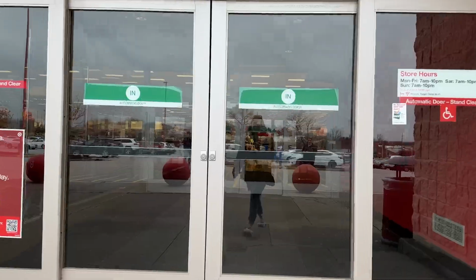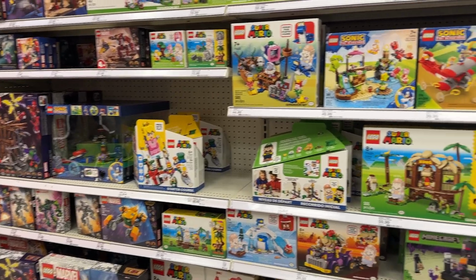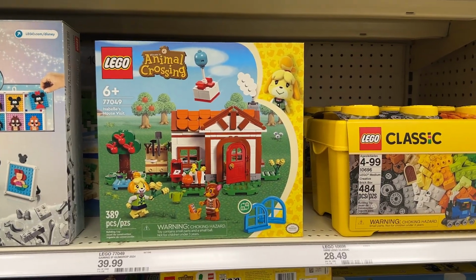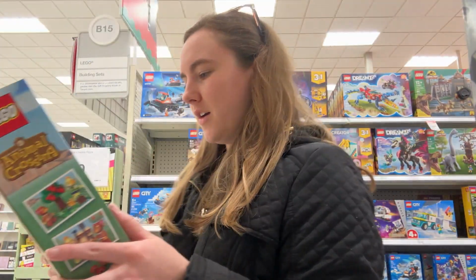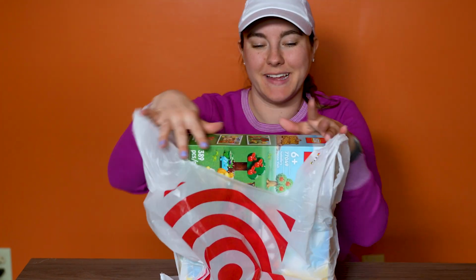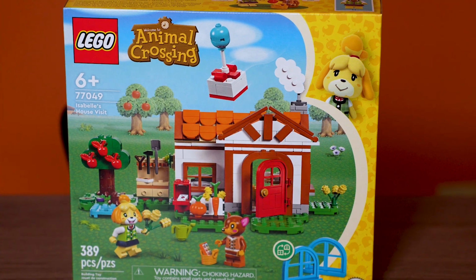And now that I'm done with this book, let's head out to my local Target to pick up an Animal Crossing Lego set. Back from my local Target, I'm going to unbag the Lego set. I'm really excited. We are doing Isabelle's house visit today.